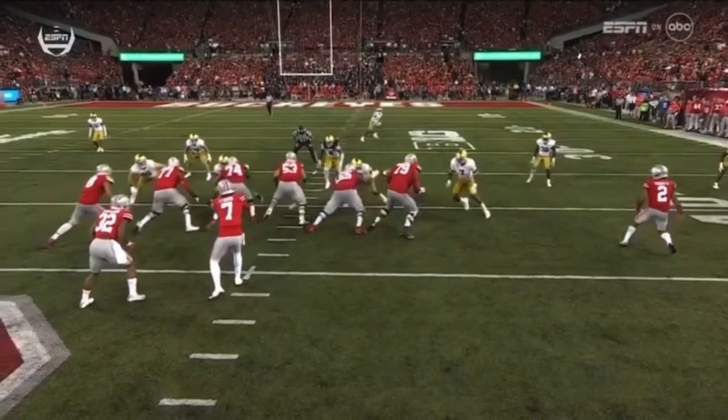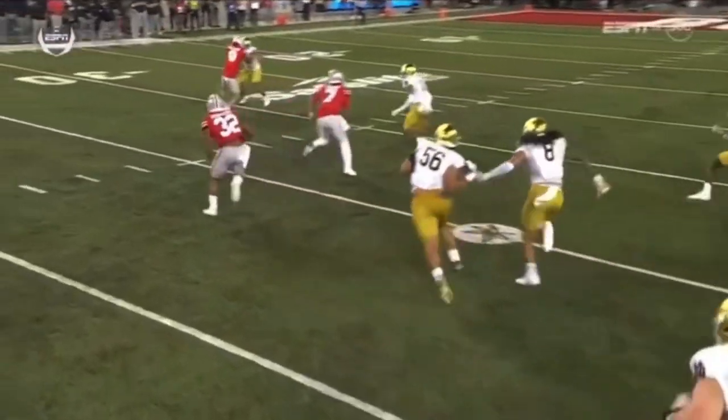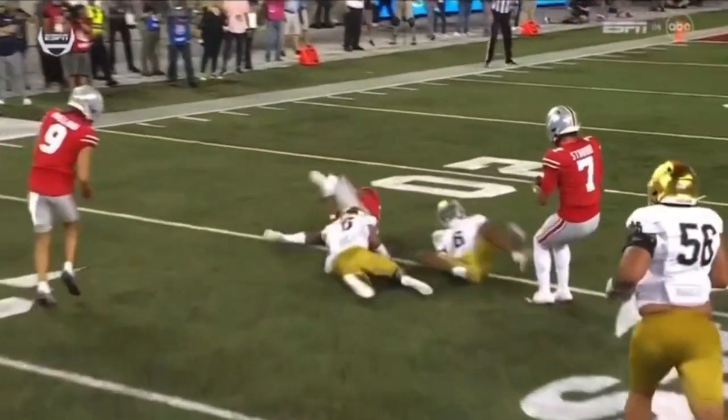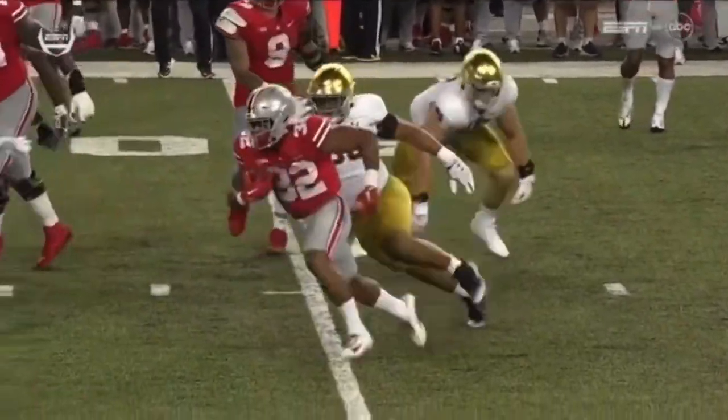That's using his vision. His play's designed to go right. Gets bottled up. Doesn't give up on the play. Now he's dangerous, at the 32 with space. It's very dangerous. Nice job of bouncing, using his eyes, using that vision.